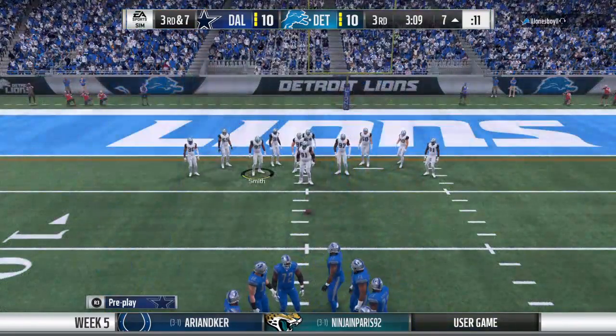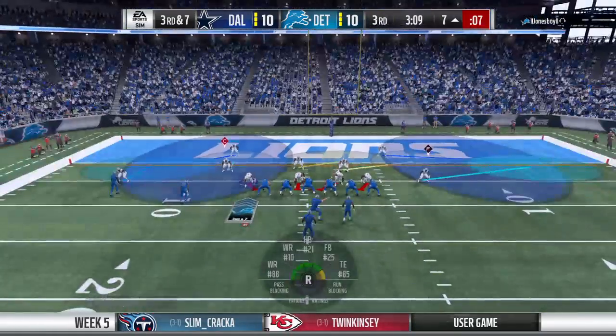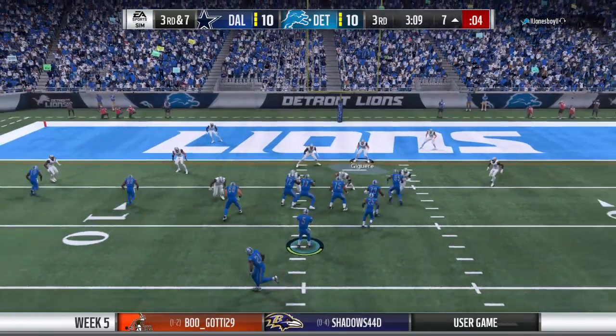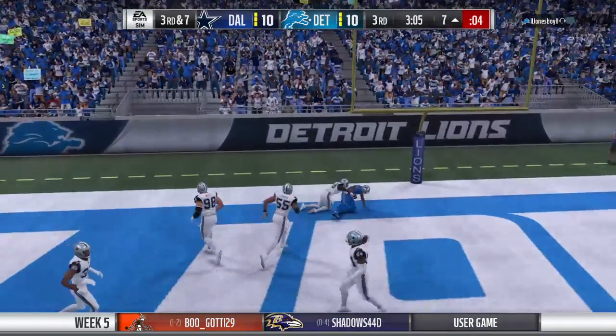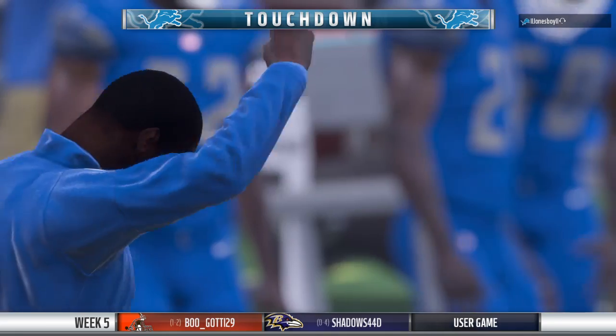The Lions on 3rd down. They've hit 4 of 7. This is 3rd and 7. Watch it now. Now let's go. Green, 39. They'll look to throw here. And he's got his man. It's caught for a Lion touchdown.